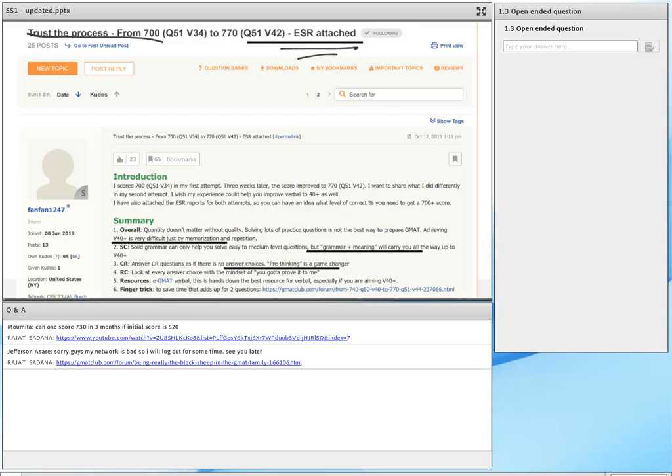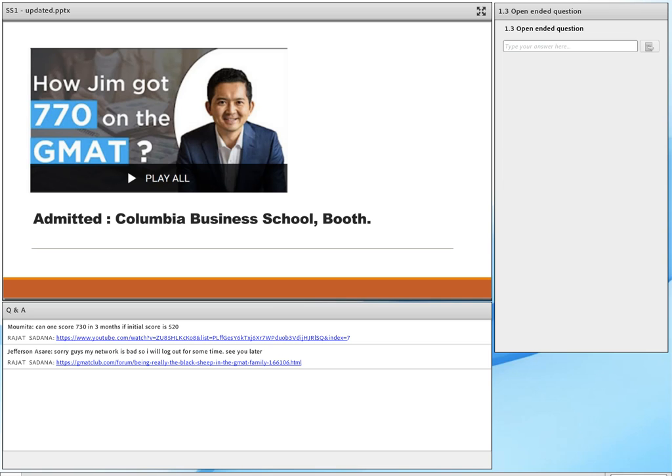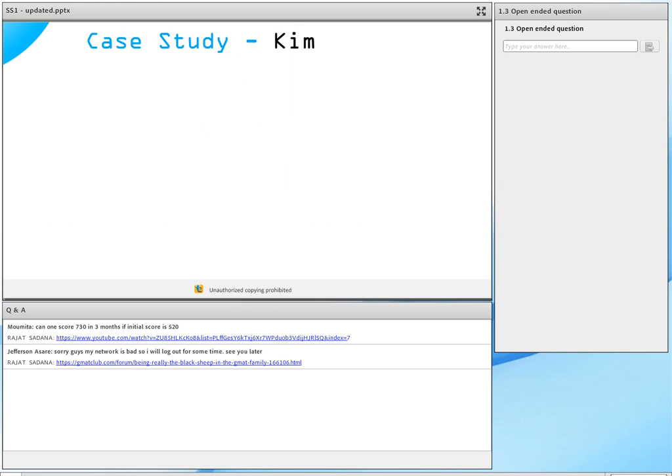Okay. Here's what he said. SC: solid grammar can only help you solve easy and medium hard questions, but grammar plus meaning will carry you all the way up to V40 plus. CR: answer questions as if there are no answer choices. Okay. This guy got into both Booth and Columbia. He's attending Booth right now.